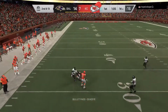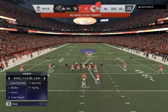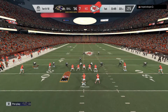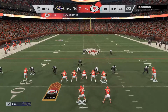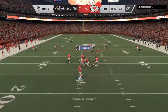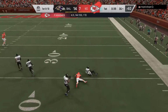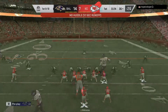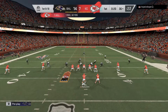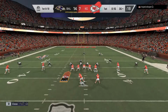Now on 2nd and 13. Mahomes, and this is caught by Watkins. 19 yards the pick up there. Move the chains. Single slot. Throwing on first down is Mahomes. Well, this is taken in. It's complete. And they'll get this well past midfield before being stopped just before the 35. Give them 32 on the play.